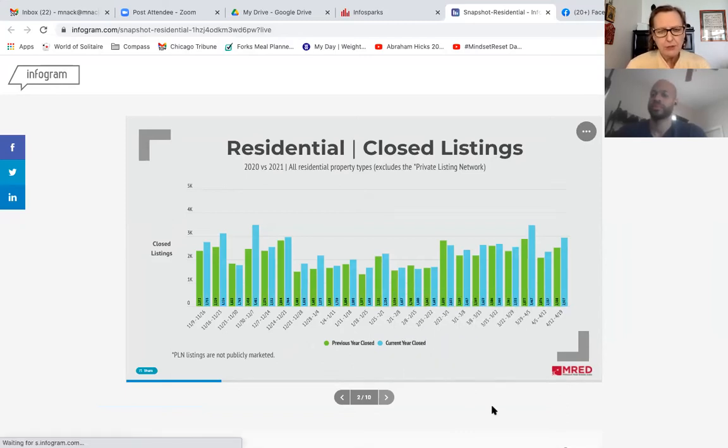So let me make this bigger so you can see it a little bit better. This is single family homes that have actually sold and closed. The green bars are the previous year, 2020, and the blue bars are current, 2021. What's interesting is that the number of closings are up from 2021 over 2020. This is about when we locked down last year. Of course, these are sold and closed.